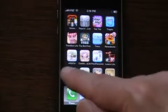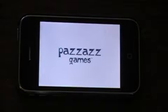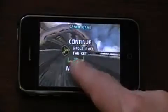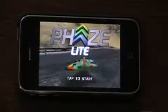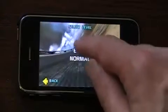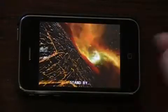Now every kid should have a 3D race game, and Phase Lite is one of the best ones I've seen on the App Store. It comes in a light version and a paid version. You get really into it. You can see it's a futuristic race car that travels on this track. It's all like Super Mario. It has really great graphics, and it has a really rich race environment. Look at that. That's pretty awesome.